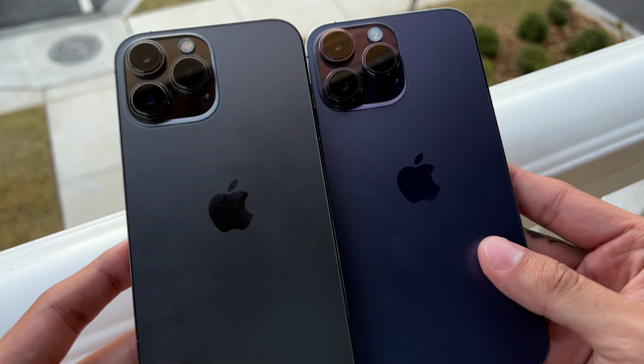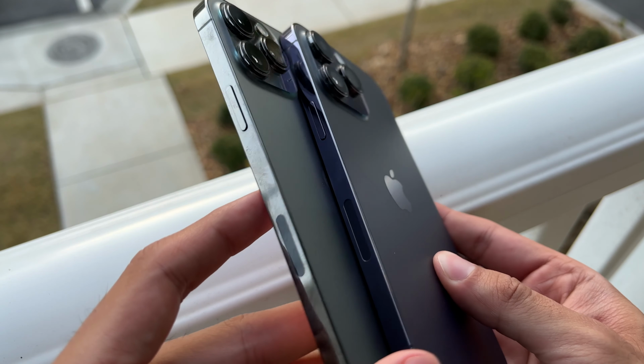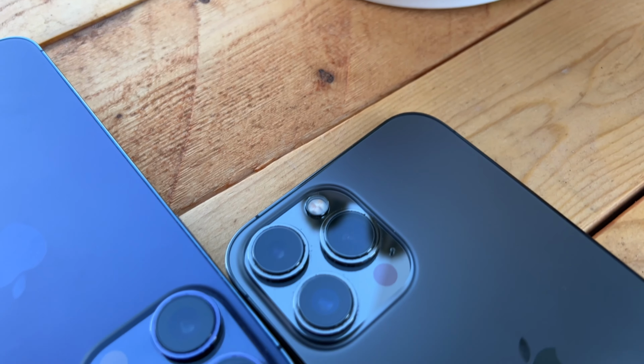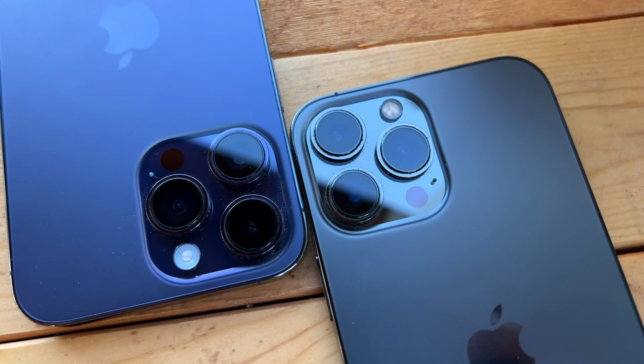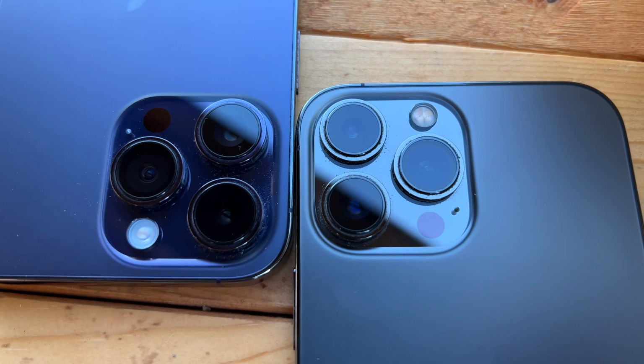iPhones already are known for taking very consistent and awesome photography, and now we have a whopping 48 megapixel main sensor, a 12 megapixel ultra wide, and a 12 megapixel telephoto sensor. The versatility in the lenses is where iPhones really shine, and not only that, the computational photography just keeps getting better and better with each new iteration of the iPhone.